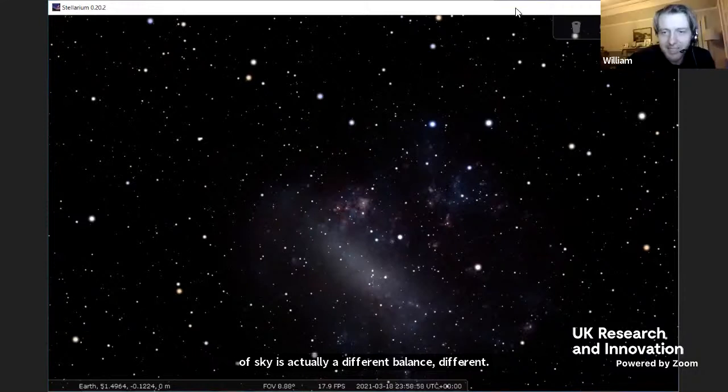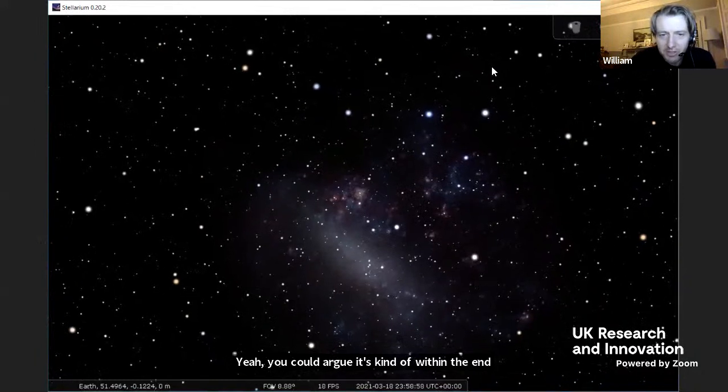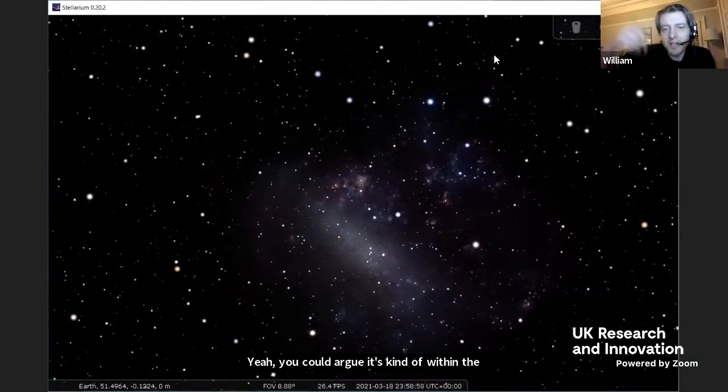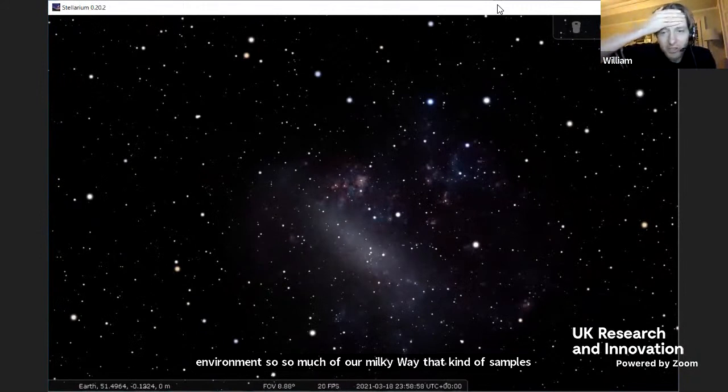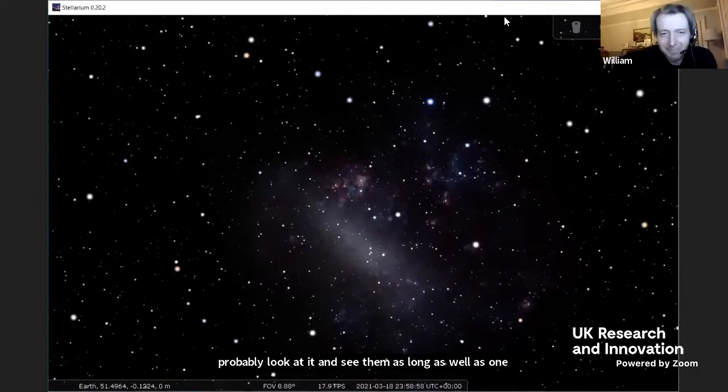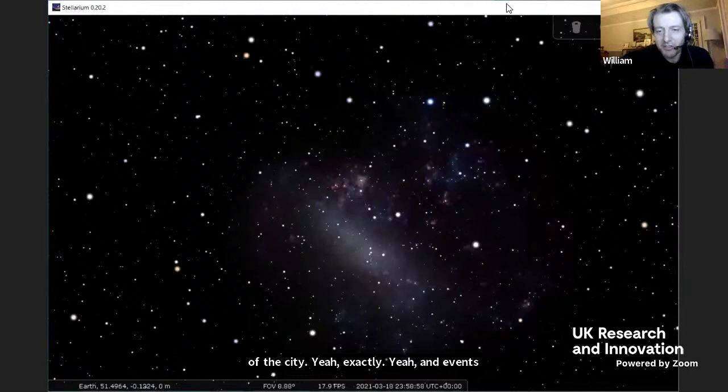It's a different galaxy. I mean, you could argue it's within the environs of our Milky Way so much that another astronomer in another galaxy would probably look at it and see them as almost one. It's like having a little village on the outskirts of the city. Yeah, exactly. And eventually the village gets pulled into the city. It's not that the city grows; the village just gets dragged in.